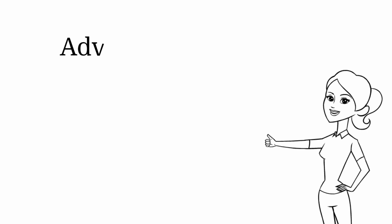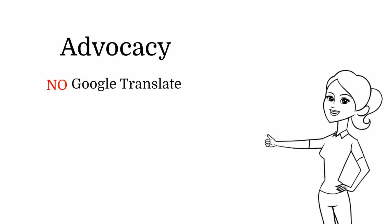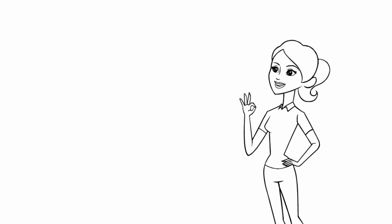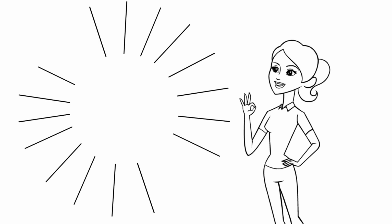In fact, one of the teachers actually advocated for the student when she said that teachers shouldn't rely on Google Translate to translate directions into Spanish for the student, that it was better to have a human translator because Google Translate is not that good for this kind of task. I felt very good when she said that because she's aware of our value as interpreters and translators, human translators.